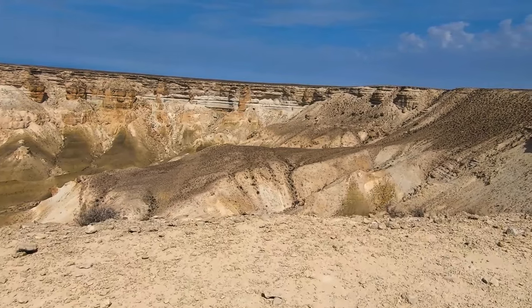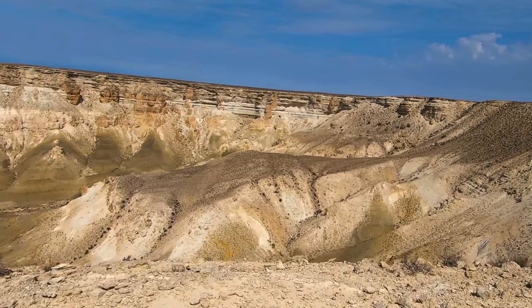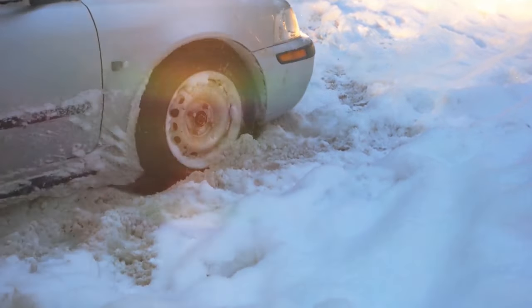There are no safety barriers along the road either, so it's best to travel on it only during the day when it's light. In the winter, landslides and avalanches are a daily occurrence here. Keep that in mind if your car is not prepared for this kind of weather.